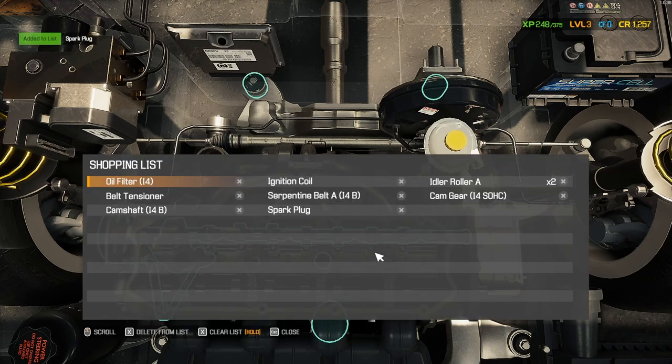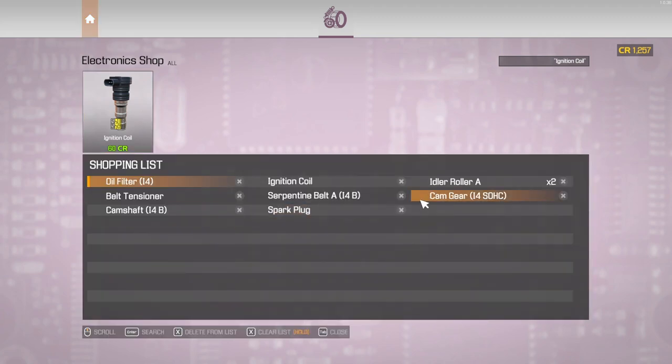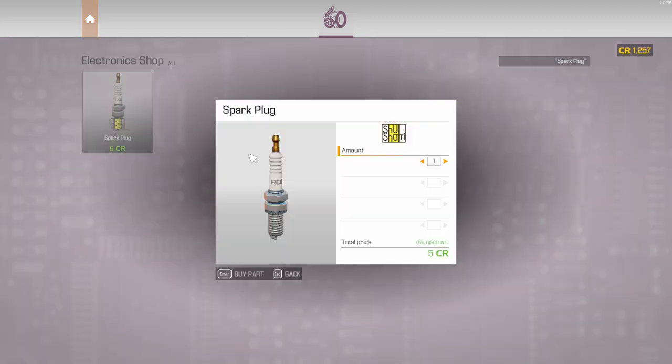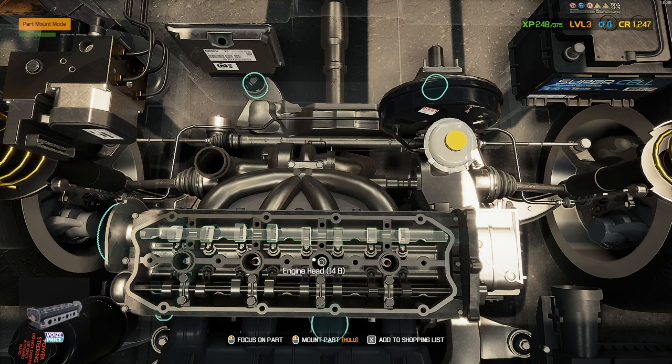Press X on it, get in this. Spark plugs. We need two. Done. Let's start putting them back.